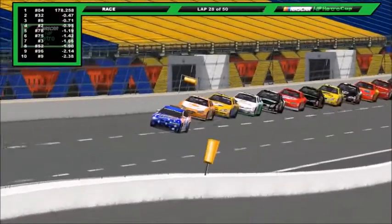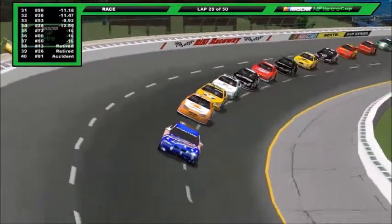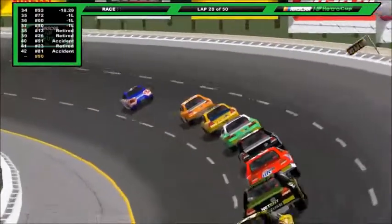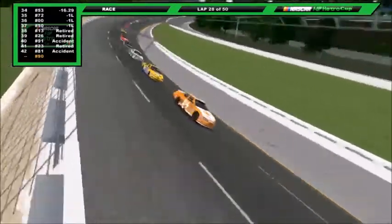Now, Joshua Michaels managed to survive the accident because after Sam Denoto took out the field, he managed to squeeze his way underneath the 00 and push himself into a huge lead that, of course, evaporated when the caution came out. But now he's got Mashburn right behind him.